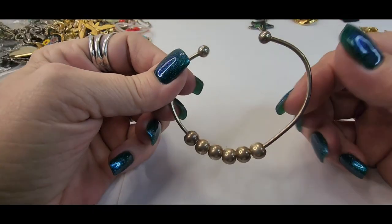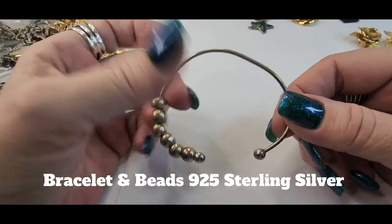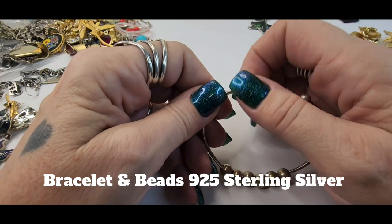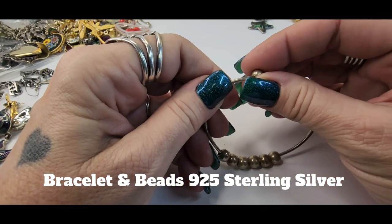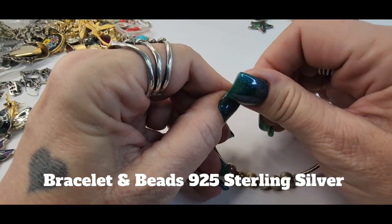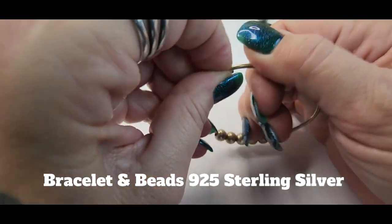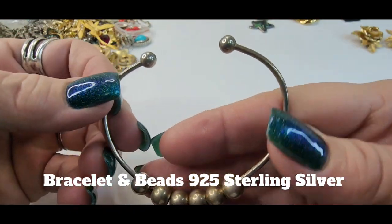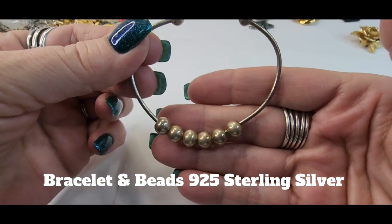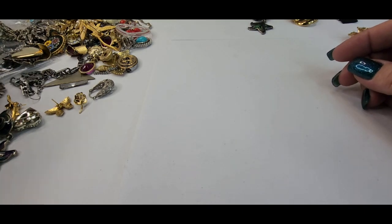All right. This has kind of been out of shape. It does look sterling. Okay, yeah. So this is one of those that you can add and remove charms from. Again, it does look sterling. I'm not seeing any markings on it right off, but I'll definitely put that in our pile to test.